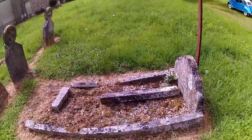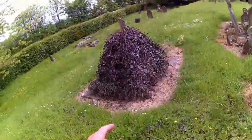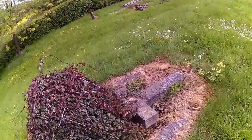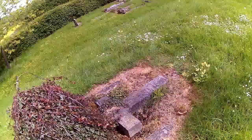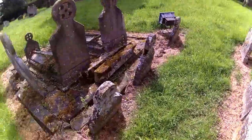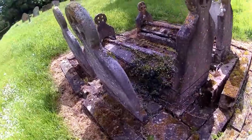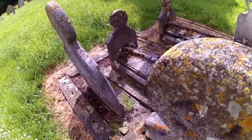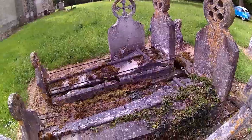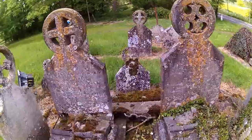This one here is in quite a bad state of repair. There's one here which has completely gone back to nature, with a cross that looks as if it's also fallen over, and a little collection of them here. Seems to be in quite a state. Whether this is a family grave or whether the headstones have been added to this, I don't know. Quite grand really.